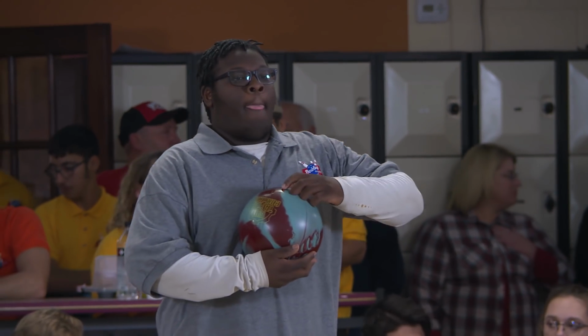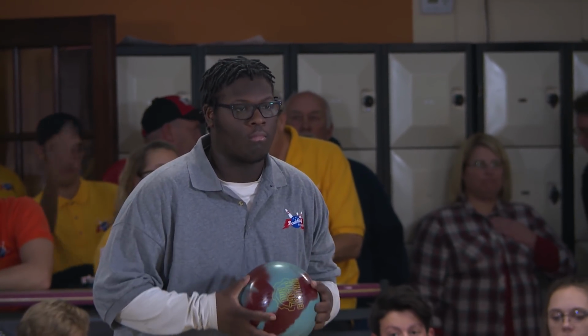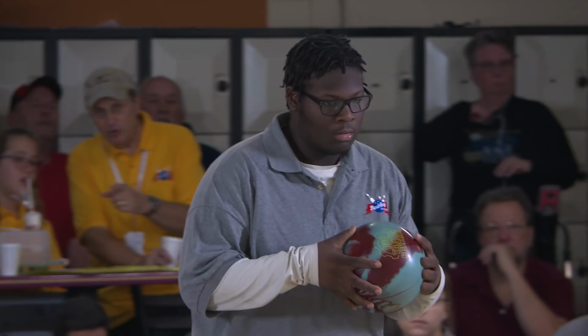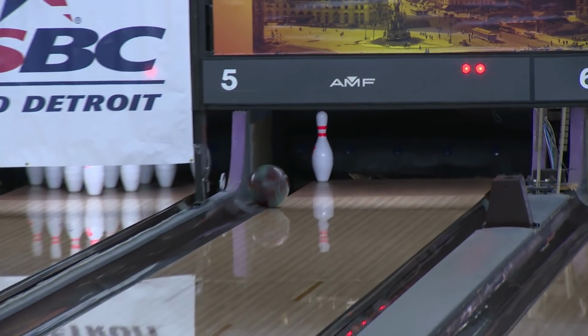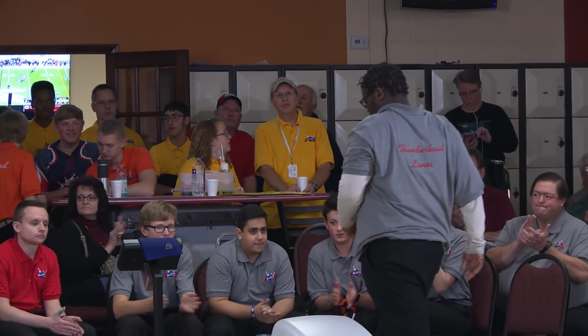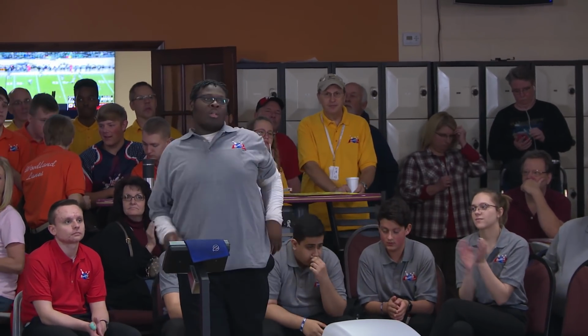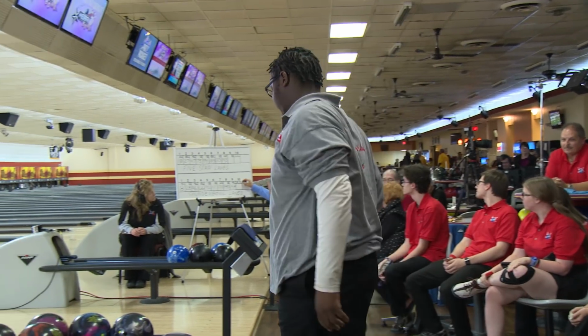Going across the lane, make the 7-pin. Good spare, and it covers it. Looks like he was a little concerned. I know, for a second I thought... I couldn't tell. I thought maybe he was going to miss it the way his reaction was, but no doubt.